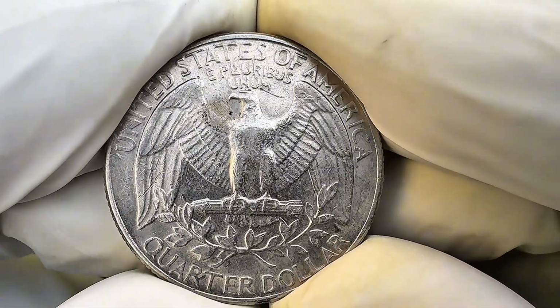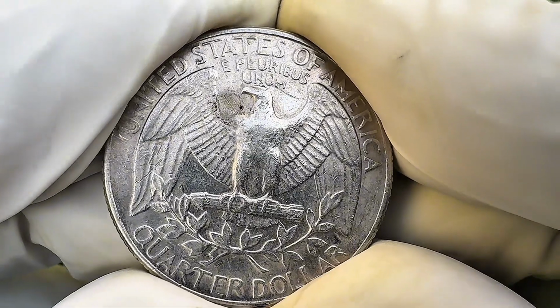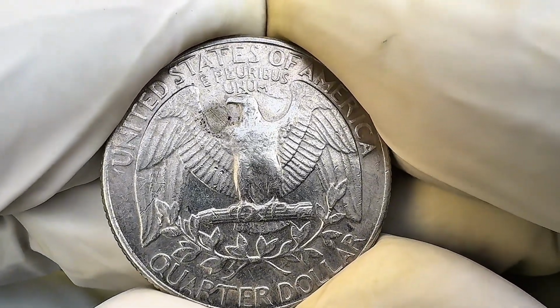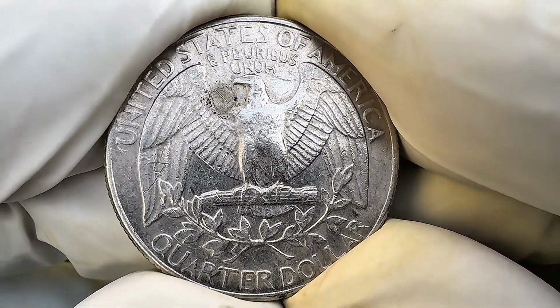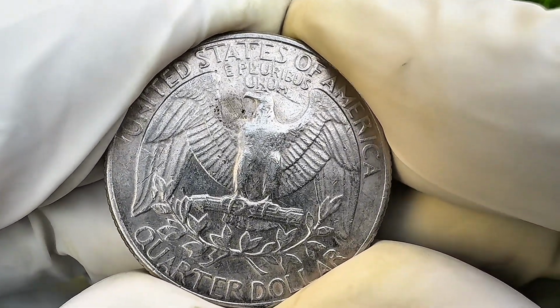This speculative behavior is reminiscent of the 1950D Jefferson nickel craze, where rumors of rarity turned into reality when demand overtook supply. Could the 1983D quarter follow the same trajectory? Many believe it already is.